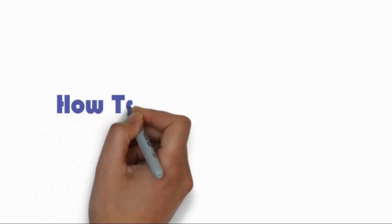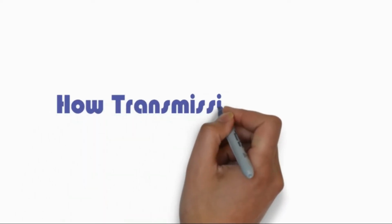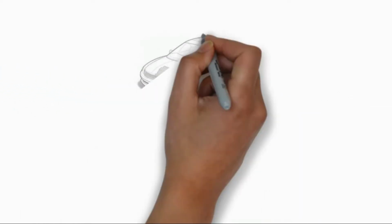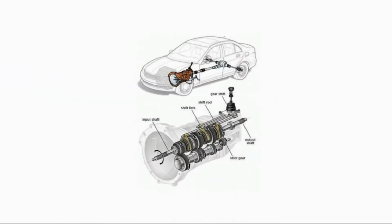How transmissions work. The transmission allows the gear ratio between the engine and the drive wheels to change as the car speeds up and slows down. You shift gears so the engine can stay below the red line and near the RPM band of its best performance.